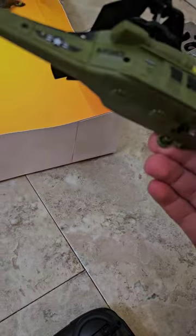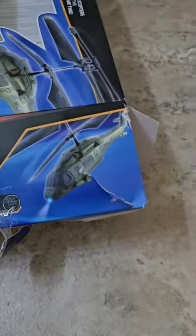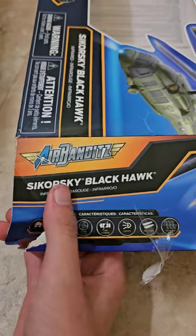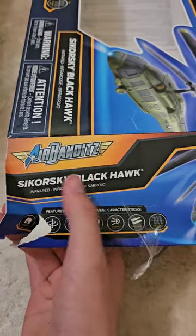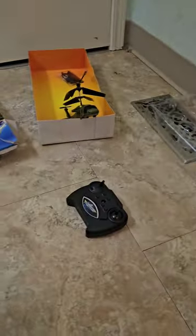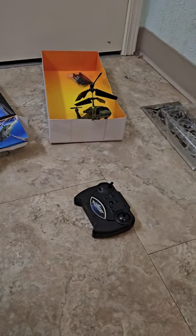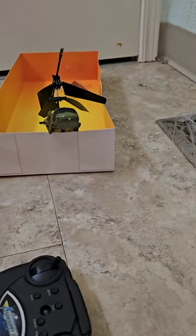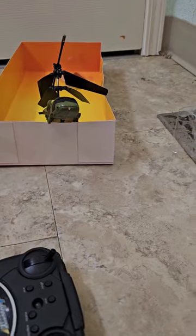So, 2 out of 10. I'm disappointed in you. Air Bandits. Sikorsky Blackhawk. I mean, they got the name and thing right, but I know it's not for kids, and they probably don't even know what the heck a Blackhawk is, and they probably wouldn't even care, but for someone who's an aviation enthusiast, a military enthusiast, you name it, it just makes me mad.